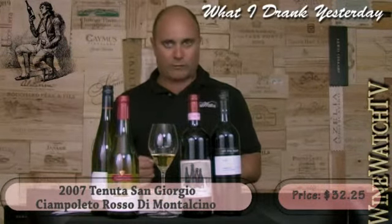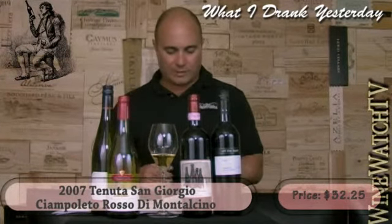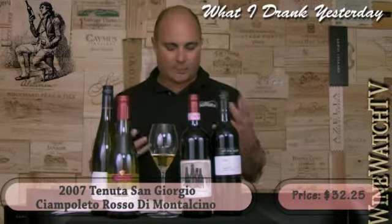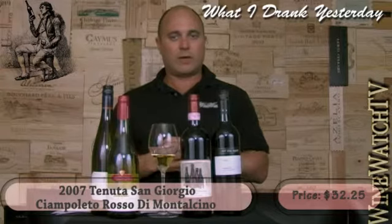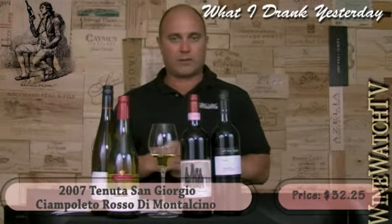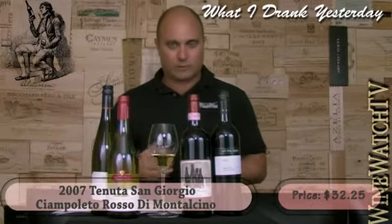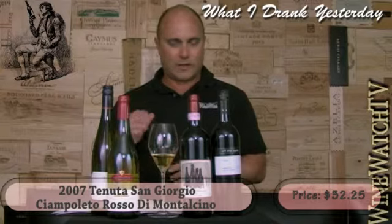Lovely light red berry fruit, strawberry, red cherries, notes of herbs and fresh earth showing on the nose, light, fresh on the palate with kind of lovely strawberry kind of fruit there, and that dusty earth showing as well. Nice, very pleasant wine to match with food. And I love these Rosso di Montalcinos and lighter Sangiovese-based wines from Tuscany, and with a slight chill also.